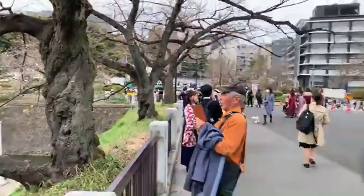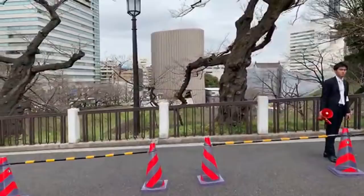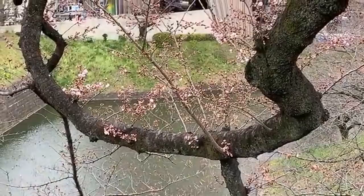Let's go to the other side. That down there, this is Kudanshita, the name of the station closest to Yasukuni Shrine. If you're coming with JR, you can walk from Yotsuya and Ichigaya. Probably Ichigaya is a closer walk. You can walk from Ichigaya in about 10 minutes to Yasukuni. Oh, now you get to see really closely. That's where we are with the cherry blossoms right now.